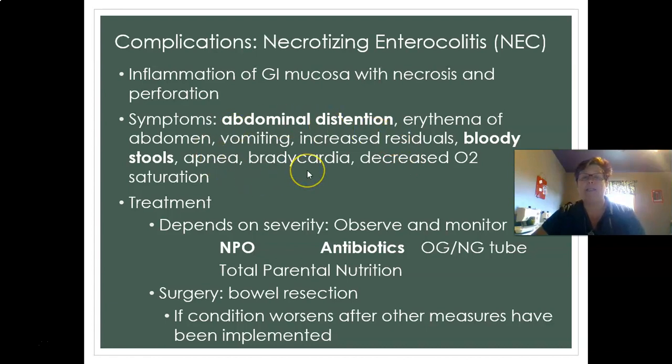If we recognize it early, the first thing they will do is they will make that baby NPO, put the baby on antibiotics in case it's being caused by an infection, a bacteria, stop whatever formula or breast milk feedings they're on, and put them on IV nutrition. And then they will monitor and observe them. Many times it will resolve just through this GI rest and treatment with antibiotics.